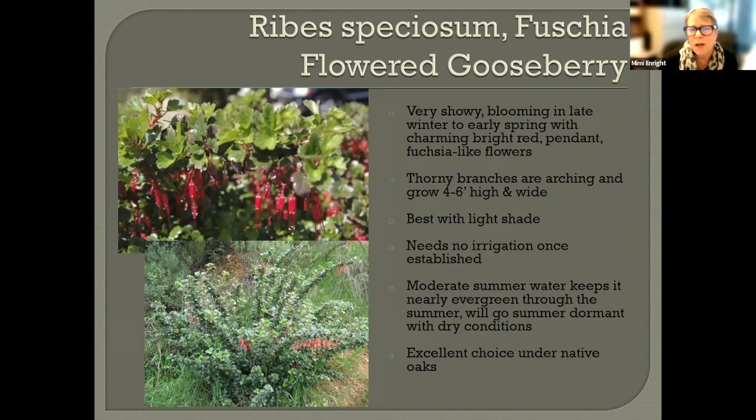And then in spring, these wonderful dark magenta pink pendulous flowers. You can see why it gets its name of fuchsia flowered gooseberry, because they look like fuchsia flowers. Really striking in the spring, and it has these arching, bending branches.